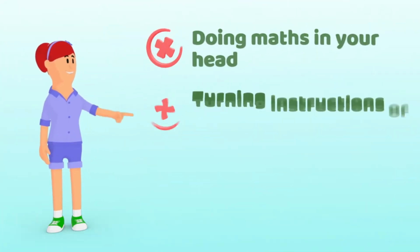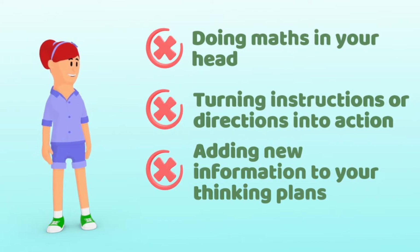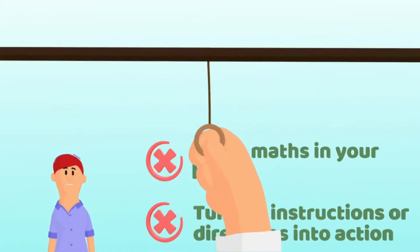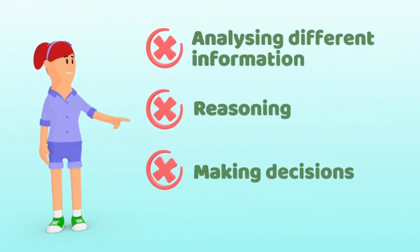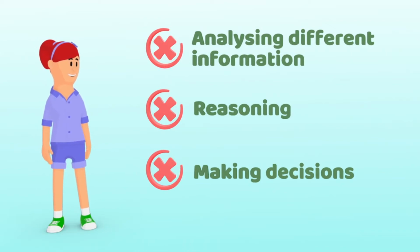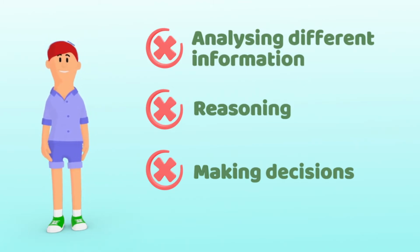Doing maths in your head. Turning instructions or directions into action. Adding new information to your thinking plans. Analyzing different information to see if they relate to each other. Reasoning. Working memory is needed to see connections, pull things apart and combine them in a new way. Making decisions, considering past events and possible future outcomes.